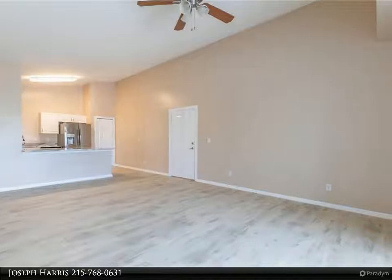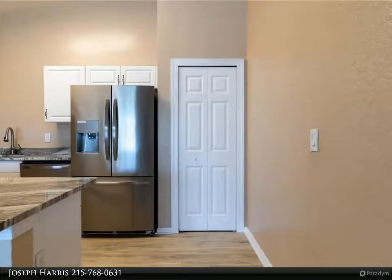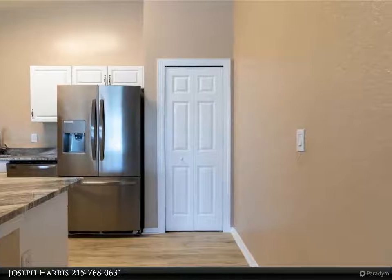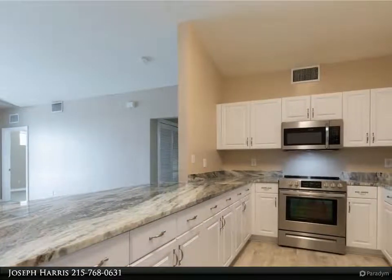Both bathrooms are beautifully tiled and have granite countertops. This unit is a must-see. Pine Key is a short 10 minutes from downtown Fort Myers and is an excellent location for commuters.